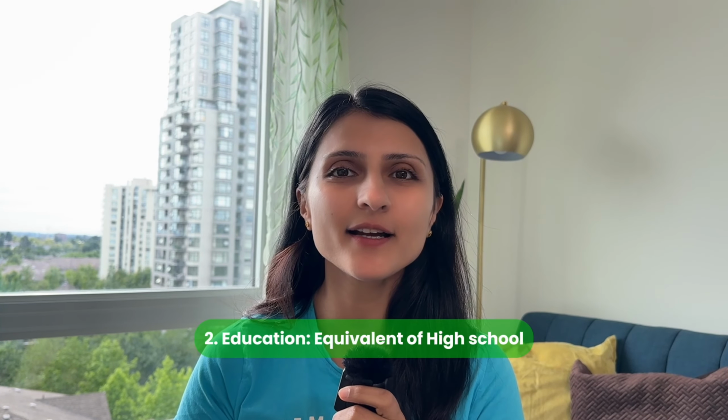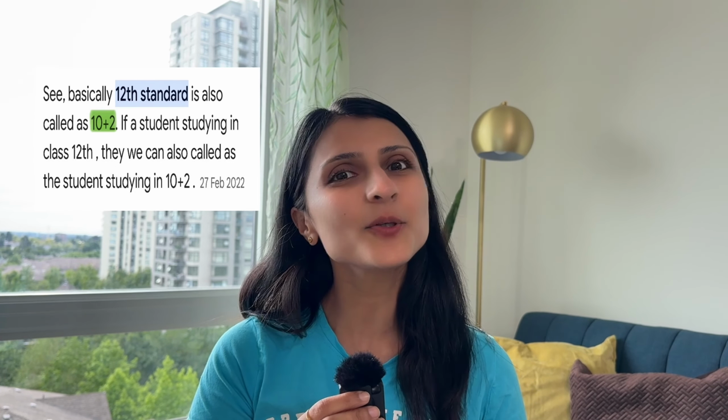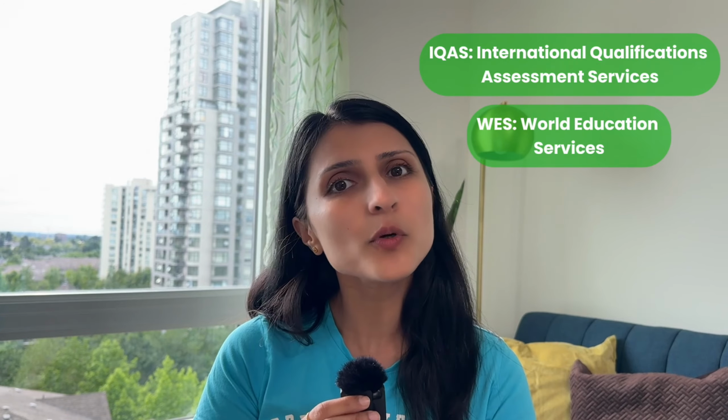The second criterion is that you should have the equivalent of high school education. High school means if you're applying from India or from some developing countries, then you should have somewhere around 10 plus 2. That means up to around 12th grade of education. And how do you prove this? So you have to get something called education credential assessments done. There are about 2 bodies that do this, and I would recommend that if you are planning to go abroad, then perhaps it's best to get it done now, just so that you are able to prove that you have up to 12th standard of education.